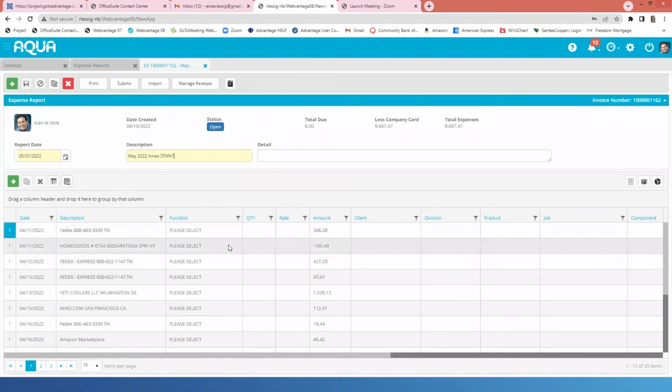So here you can see, my function description was please select. So that's telling me as an employee, I need to do something here. But what you'll notice is all the transaction information, the date, the description from the credit card company, and the amount have all been brought in. And now the employee can just complete their expense report as they normally would and submit it for approval.